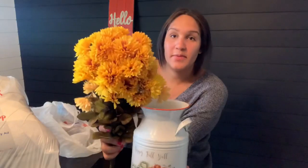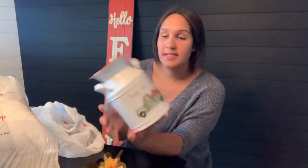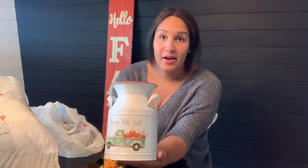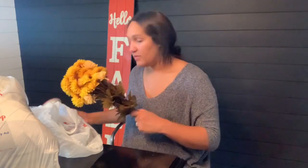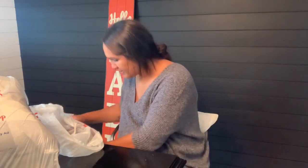this. So I'm just gonna put those in, and then this says happy fall, y'all. And there was another one that said, I can't remember what it said, but there was this one and the other one, and I like this one better. The other one looked a little more Christmassy almost. So yeah, I got that. So that's gonna go in there, and that's also gonna go in the built-ins. Eventually I'll figure out how to decorate it.